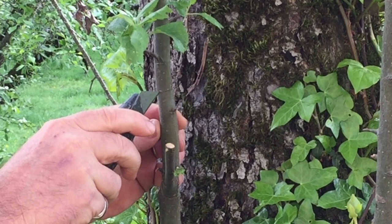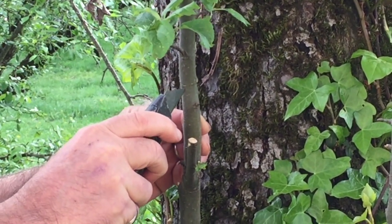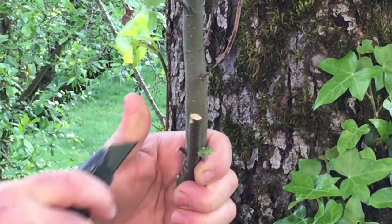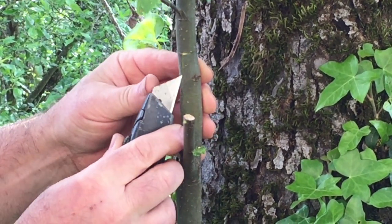Then we're going to take our knife and cut straight down between our two cuts. Get in there, Rob. Okay, then we're going to carefully lift off the bark.